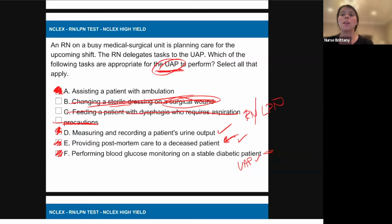Nice job. Changing a sterile dressing on a surgical wound. I wouldn't go with this one. Why wouldn't we go with this one? This is going to require sterile technique, right? It's also going to require assessment. So who can do this? RN or LPN, awesome, but not a UAP. Exactly, not with sterile technique.